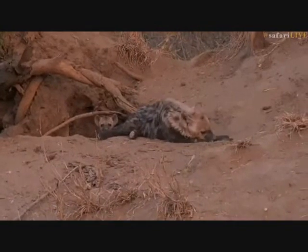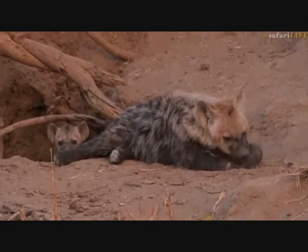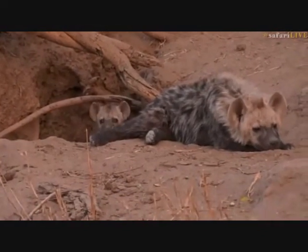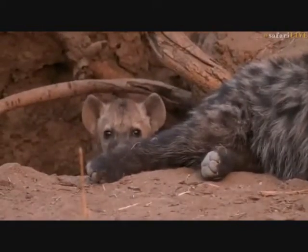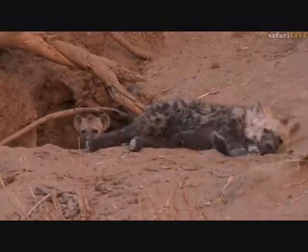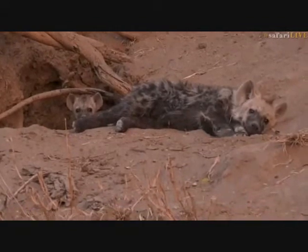Such a beautiful pose. I think maybe they're starting to get a little bit cold. The sun has gone down, and it seems like the bigger one is curling up. The little one doesn't want to be forgotten. I think it just raises its head to be like, yeah, I'm still here. I know you guys are there. That is wonderful.